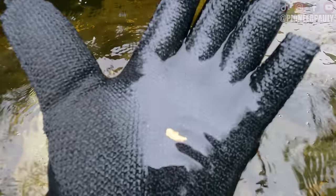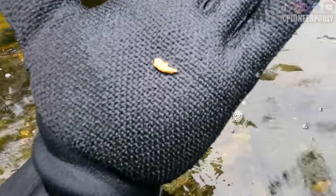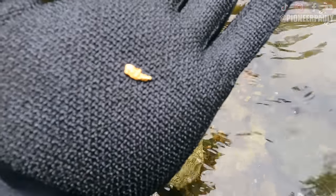I also waste a lot of time trying to pick up pieces of gold. Oh, not bad. Has a cool shape to it. That's probably about a gram. Sweet.